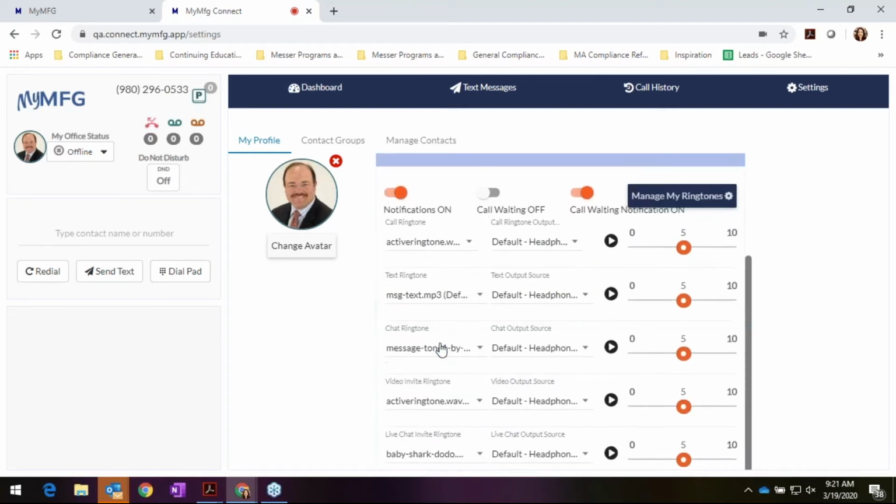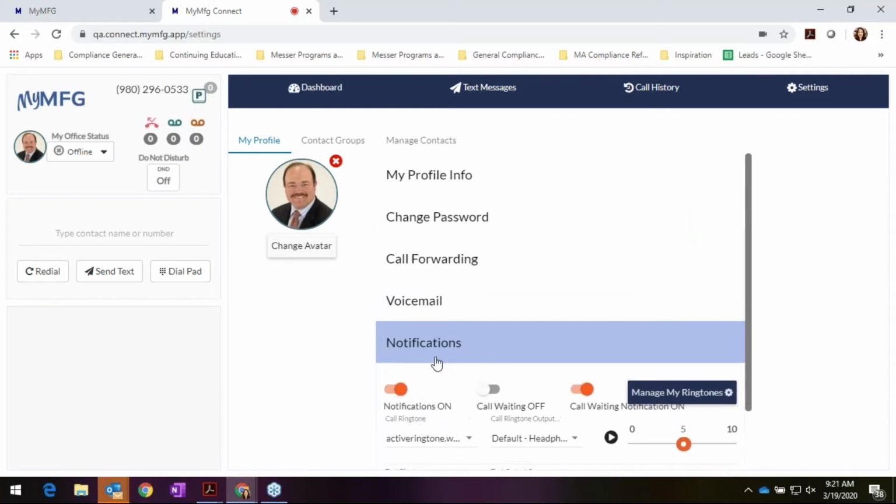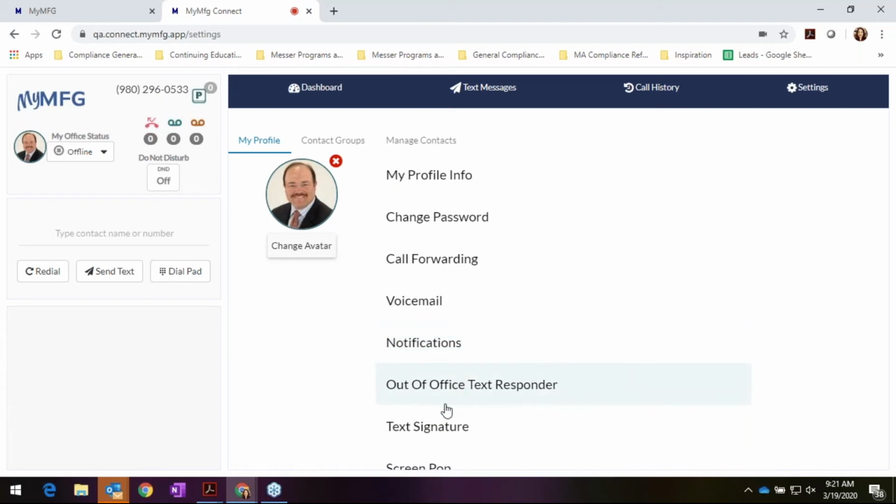Notifications. This is a little more detailed, a little bit more in depth. If you'd like, you can set things like ringtones for specific types of phone calls, or there are some really funny ones in here actually. As I was digging through here, someone decided to add baby shark. So there's your laugh for your Thursday morning.